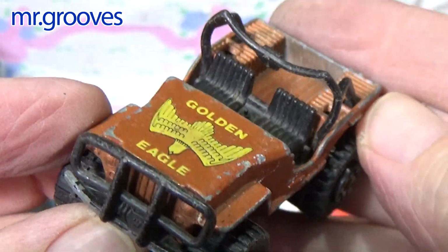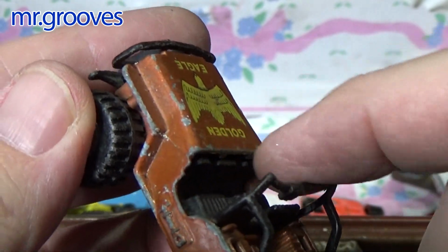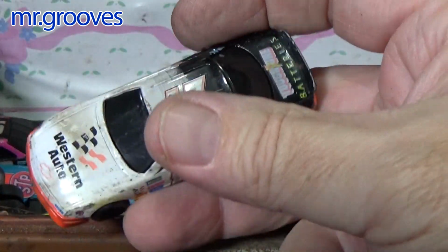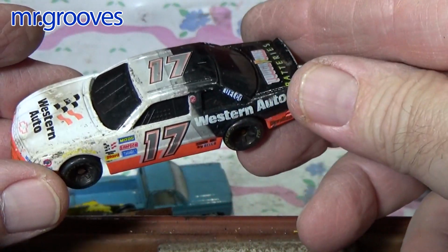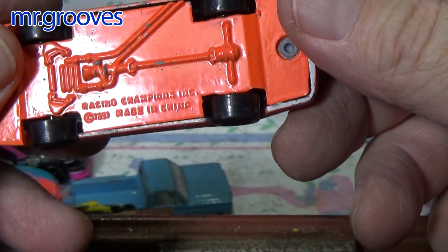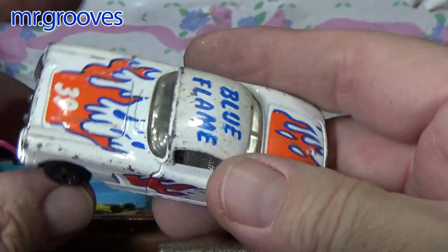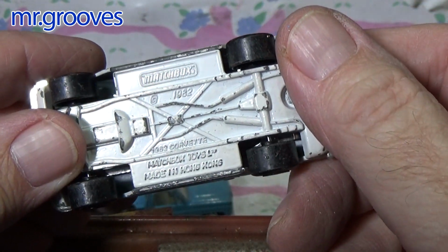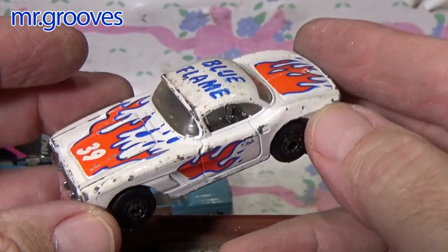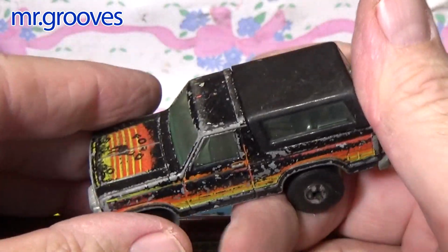Once again, it has seen some play wear. I don't know if it was supposed to have a plastic window. I'm not as familiar with Matchbox models as I am with Hot Wheels. You have a NASCAR model, Racing Champions Incorporated. Oh, this is definitely a Matchbox Corvette. I don't know what the name of the Corvette is. 1982 Corvette, it seems. I think that's what it says. Seen better days. Good for a junkyard.